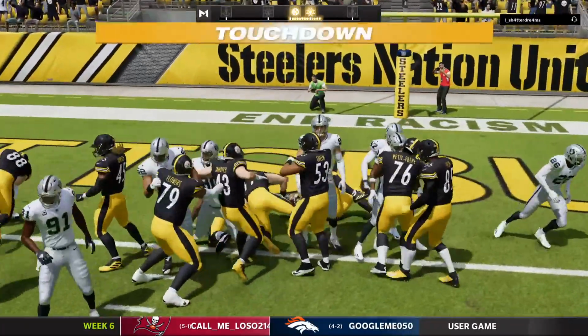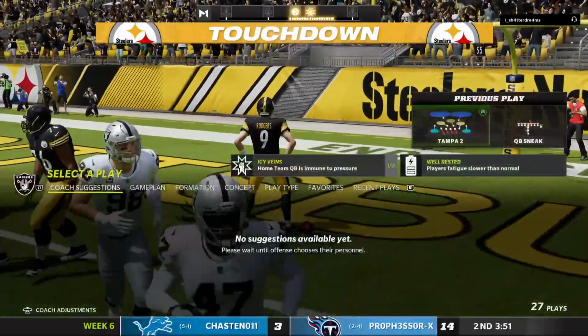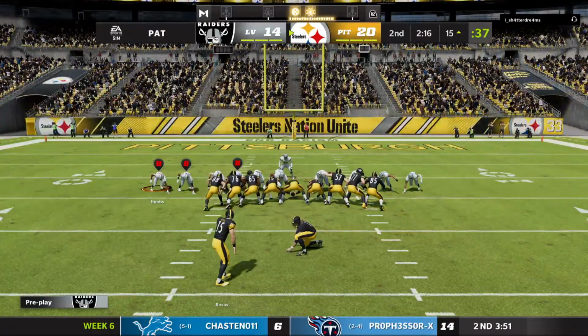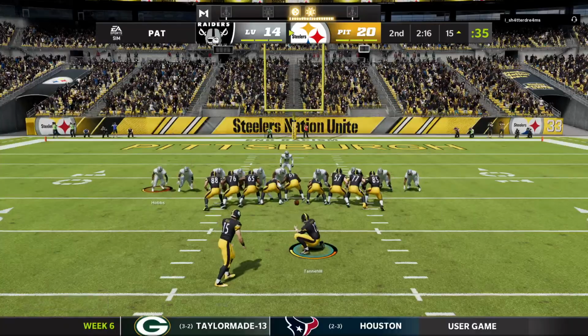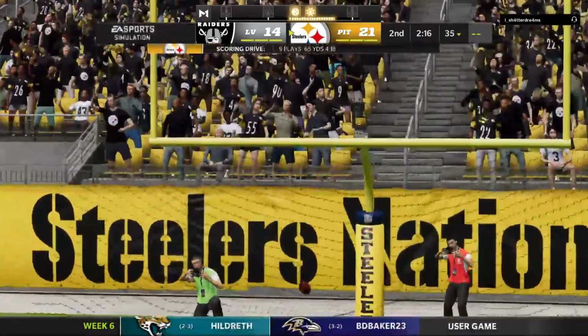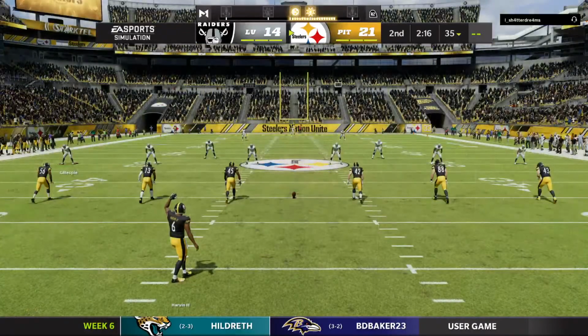Rodgers with a keeper, and he's into the end zone. Touchdown, Steelers. Aaron Rodgers with touchdown number 2 in the game, and now 11 on the year. And the Steelers are going to take the lead. Rosas good with the extra point, and the lead is now 21-14.